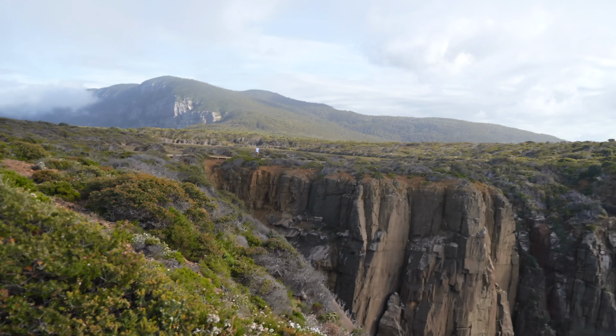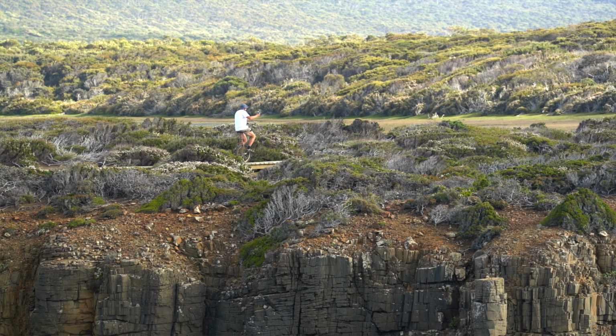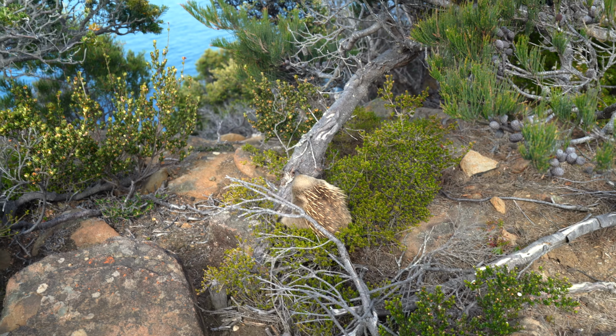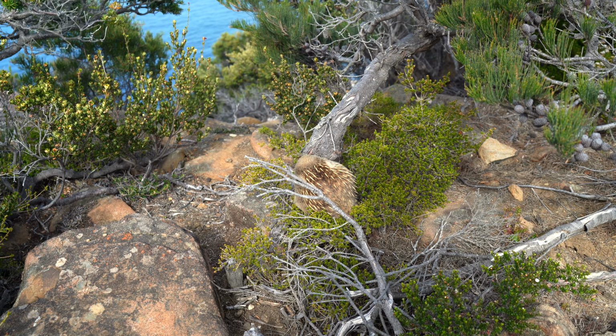Pretty sure you're not supposed to cycle here, but there's a guy on a unicycle right next to the cliffs. Just to top everything up, it's a little enchilada. How beautiful are you, little guy? Quite pale.